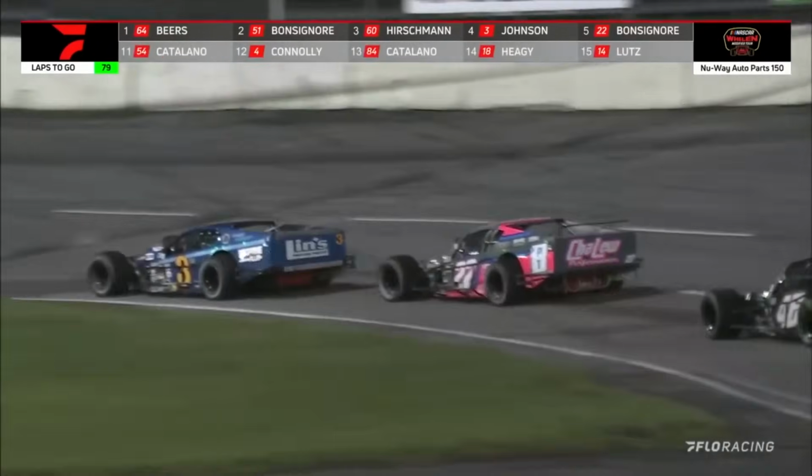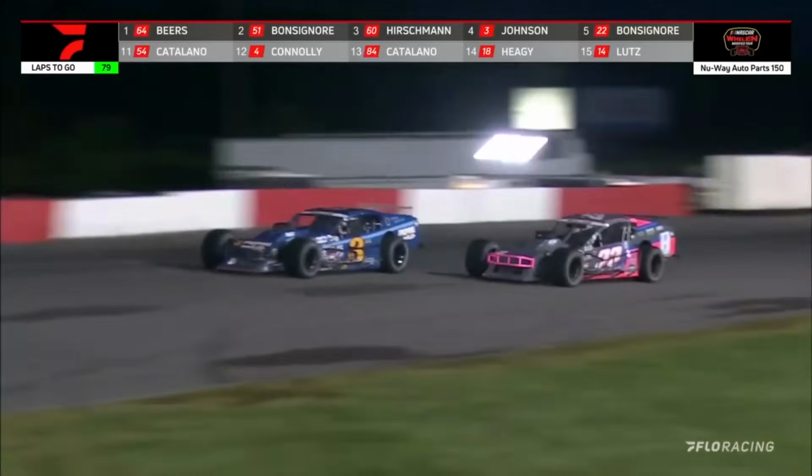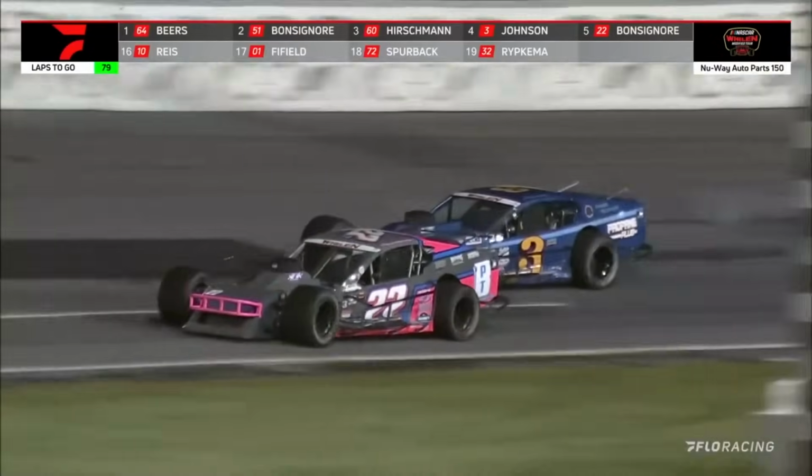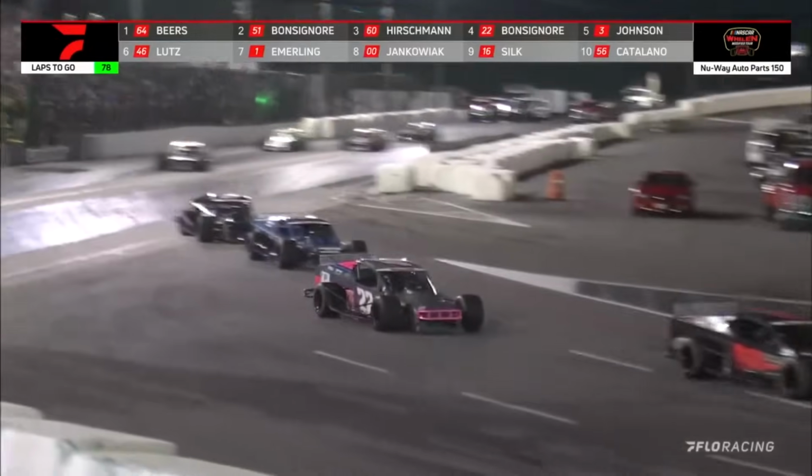When he got down underneath the apron part of the racetrack, that's that new pavement that they had put down as part of that new pit road. You can see that access road. Here comes Bonsignore, another textbook move off turn number 2. He's got that corner figured out. He'll sneak underneath and move into the 4th spot. So Kyle Bonsignore up to 4th, directly behind Matt Hirschman.